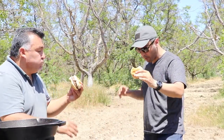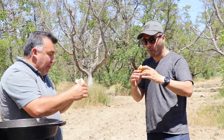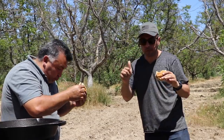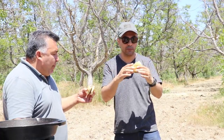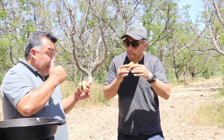Perfect. Hot. I've said this before. I like it when a burger is not overwhelming. But when you start putting lettuce, tomatoes, it gets really big, starts cracking the bun sometimes. It gets all over the place. When you just got the onions, the cheese melts, and pretty much you're eating the meat. So you don't have to worry about all the other tastes in your mouth. And that's good. Yeah.